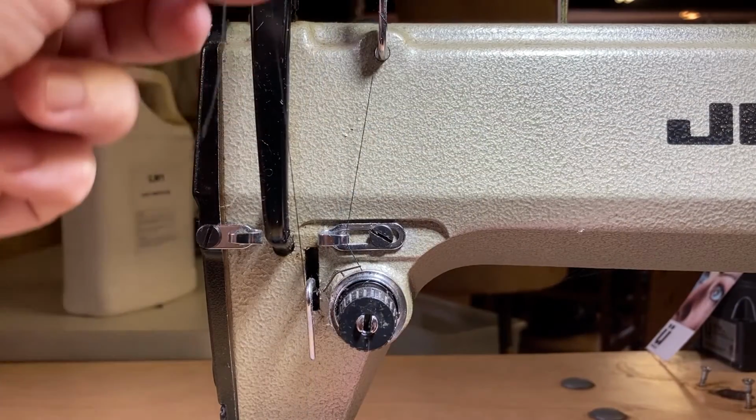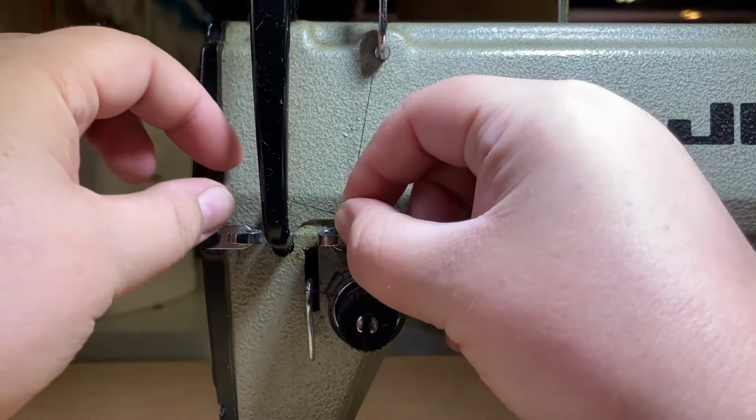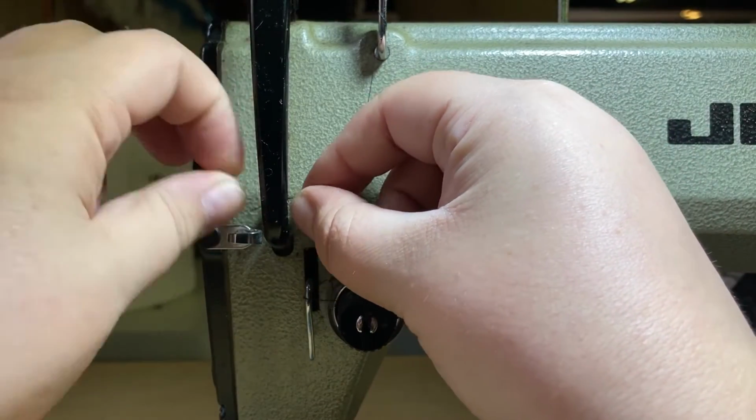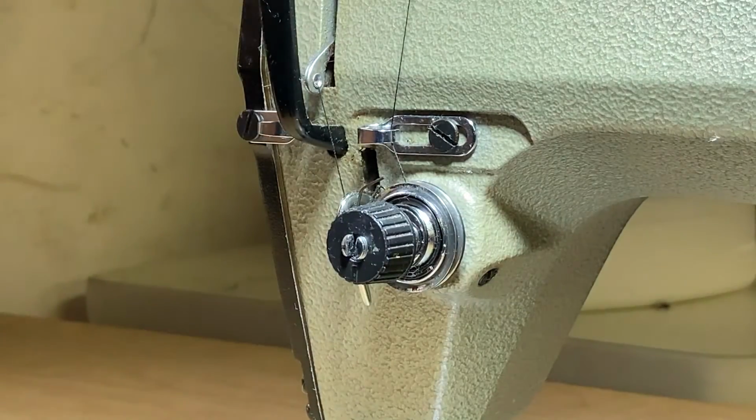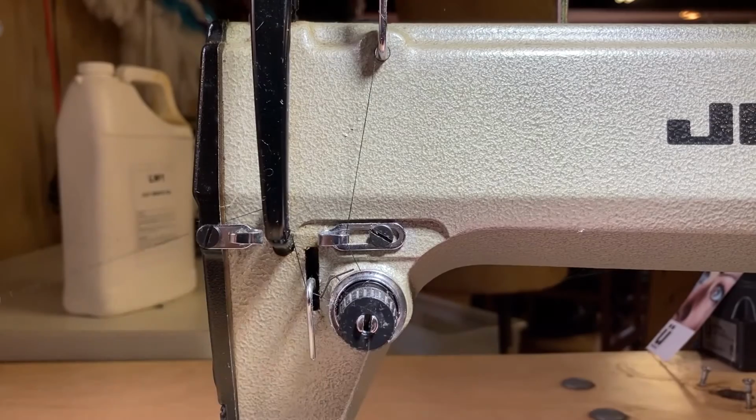Next, we have to pass through the eye on the thread take-up, which is protected by this handle-like guard on the front. That guard is there to keep you safe from rapidly moving parts. Never put your fingers inside this area while the machine is running. Once out of the eye, hook through this thread guide and draw the thread downward toward the needle.